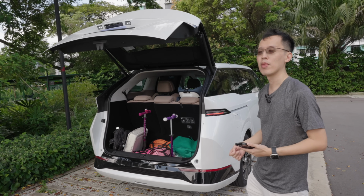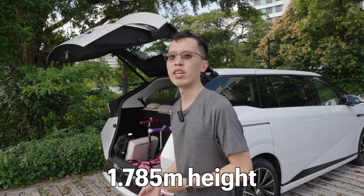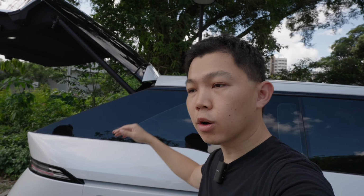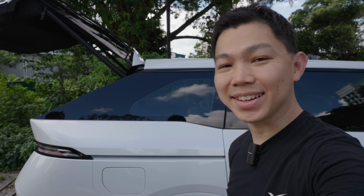And what's the height for this car? This car is around 1.79 or lower. 1.79 or lower. So you can see again, if the trunk is covered, it's 1.79. So although MPVs are really high, we don't want them to be too high in Singapore as well.